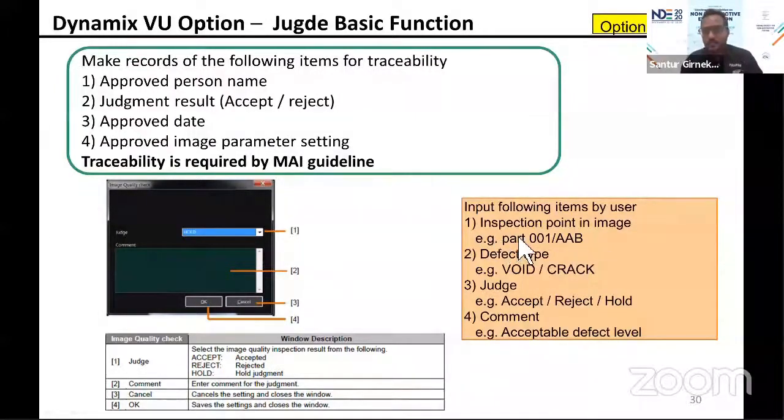The user can input items, for example, here I had mentioned inspection point at B, and then the defect type. Depending upon that, you can mention what the defect types are. After inspection, you can accept, reject or hold, and you can make a comment. In the overall option, you can mention the details of the approved person name, judgment result, the approved date, and the image parameter setting. This traceability is required as per the MAI guidelines. With this function, you can also accept or reject an image immediately in the software, reducing the time of the inspection.